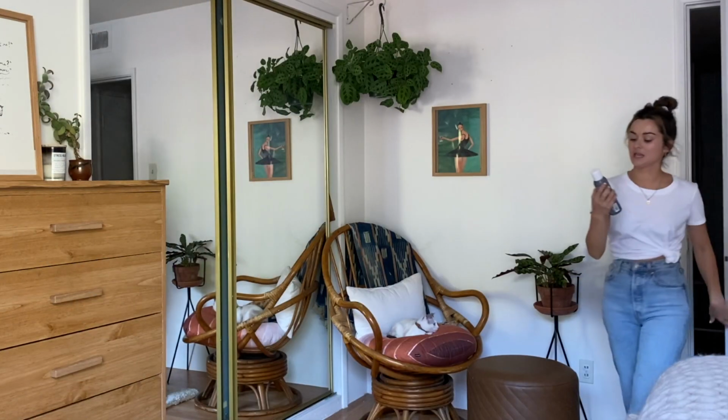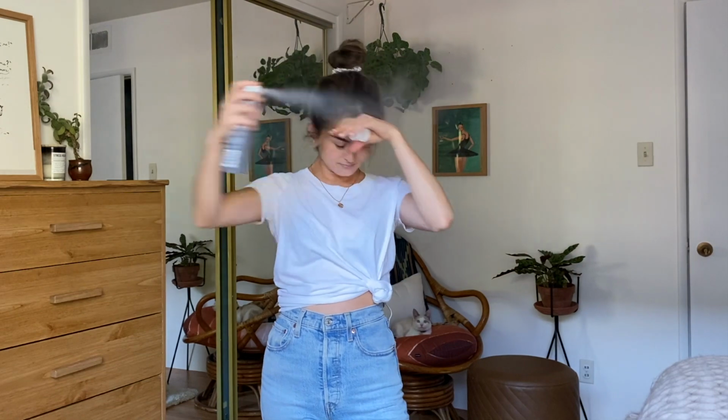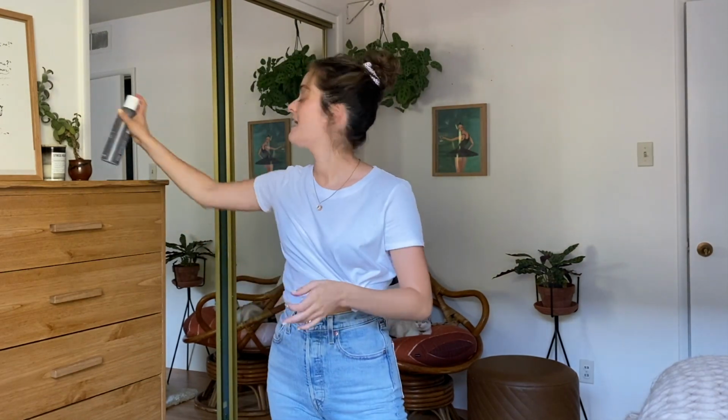Also, the secret ingredient that was unshown that really pulls this look together is dry shampoo. My favorite is Living Proof Perfect Hair Day, otherwise known as PHD. It is so good. It smells so fresh. Haven't showered or washed my hair in days, and it looks like I did.